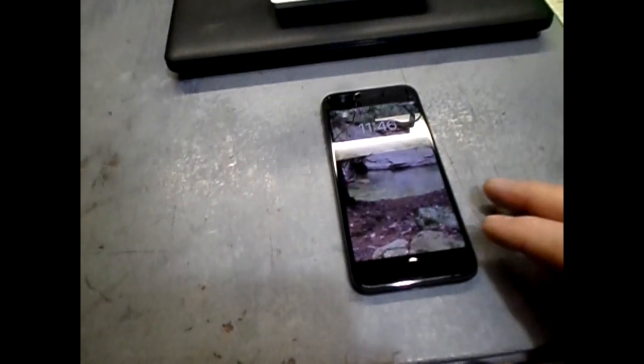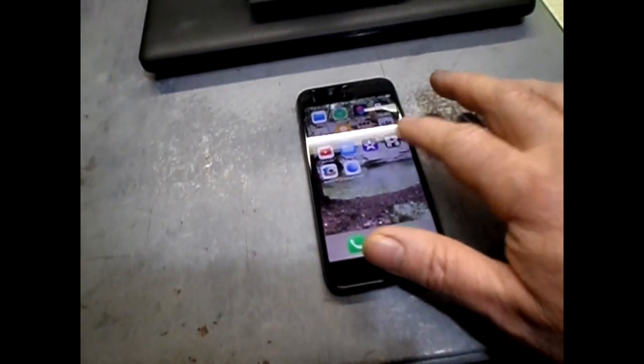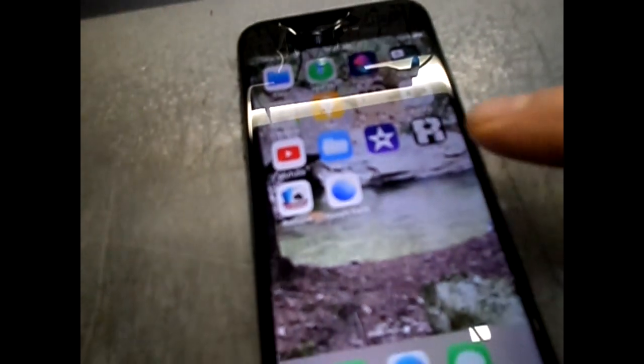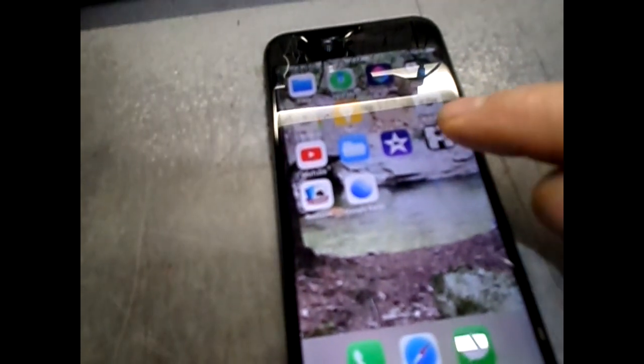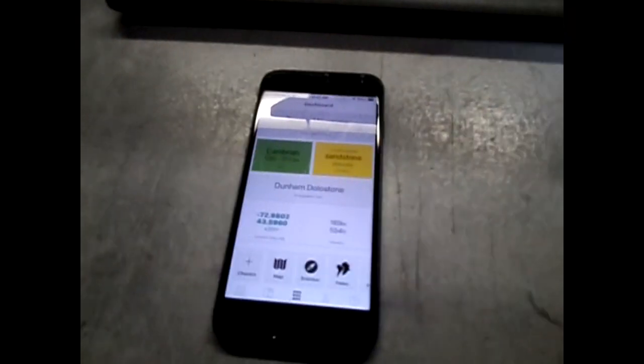First thing we'll go over is the app, which is right there. It's called ROCKD, all capital letters. Sorry about that. So in here you're able to see, I really wish this camera would focus better.